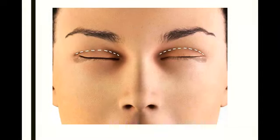sad and tired. So here he is after an upper blepharoplasty, and you can see now what we've created is we've got a natural skin crease up there, which makes that eye look more alert and refreshed as well. So where's that incision? Well, as you can see here, it's in the natural crease.